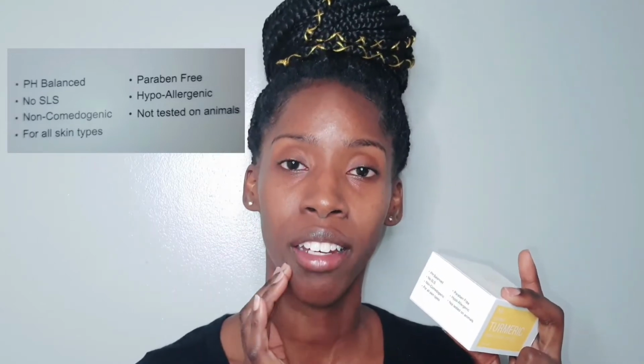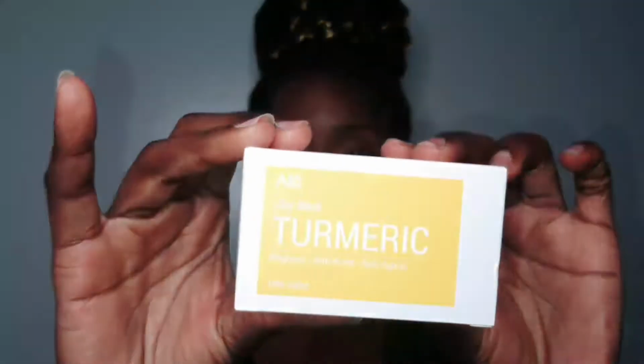I'm kind of happy that it's hypoallergenic because I have very sensitive skin and my skin breaks out at the littlest things. Like, I have yet to find a face product that doesn't make my skin break out. And it's also not tested on animals. So we're gonna go ahead and open up this box. Wait, let me show you guys the box first.